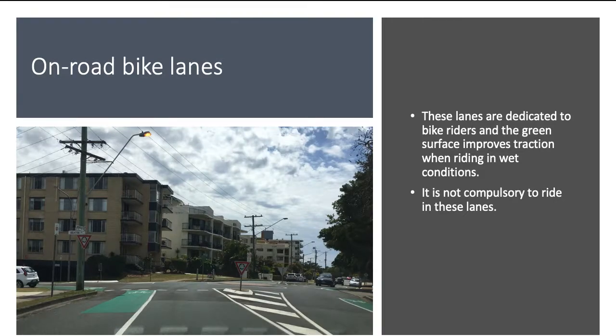On-road bike lanes. These lanes are dedicated to bike riders, and the green surface improves traction when riding in wet conditions. It is not compulsory to ride in these lanes.